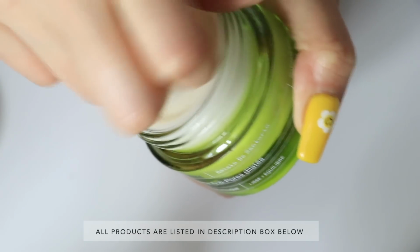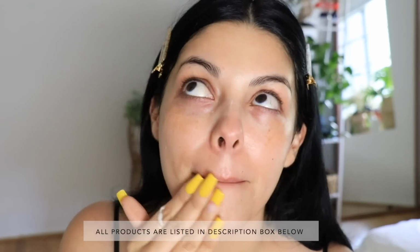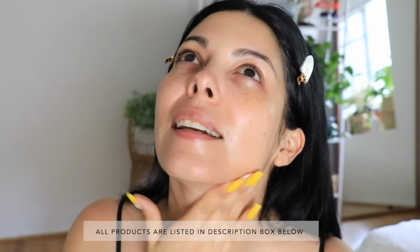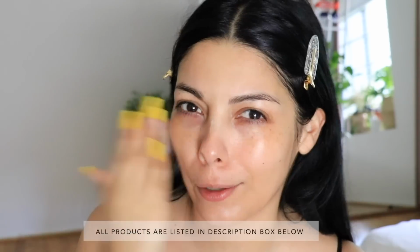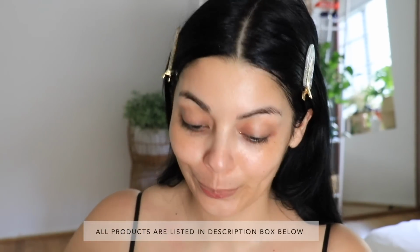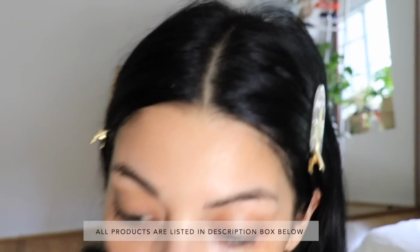So let's see here. Feels good and it smells amazing. Definitely doesn't smell like the typical grape, which would be like grape soda. How does my skin look? Girl, don't lie. Looking fire. I gotta put this to the side because this is my jam right now.